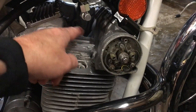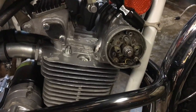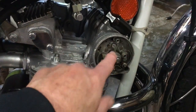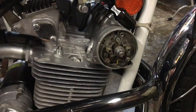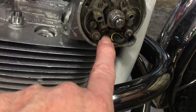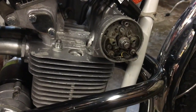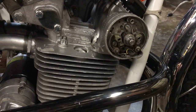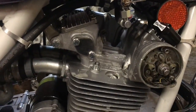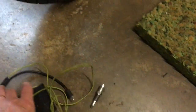It's a 180 degree, so it is left, right, ba-bum, ba-bum, left, right. So we'll do left first, which should be this set of points because the cams run anti-clockwise. So that's going to be the black and white wire rather than the black and yellow. We're going to be using, obviously, the timing bulb on the points.